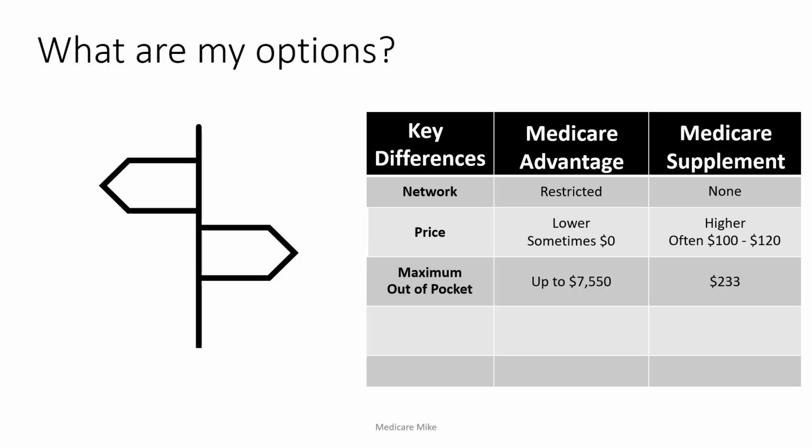because with a Medicare Advantage plan, you pay more when you use it. This varies by plan, but in 2022, the maximum out of pocket can be as high as $7,550. So if you have to use the plan a lot, you could end up paying that amount before the insurance company kicks in and covers 100%. With a Medicare supplement, if you go with the most comprehensive option, you're going to pay $233 once per year. Medicare kicks in, the supplement kicks in, and you're done. No more copays.